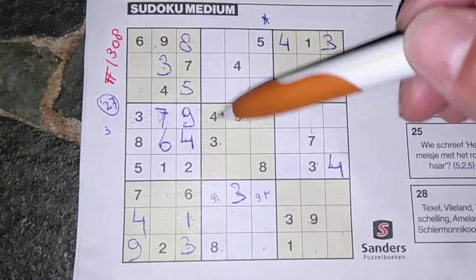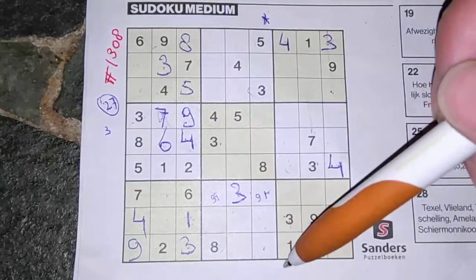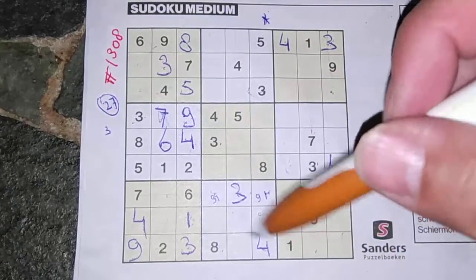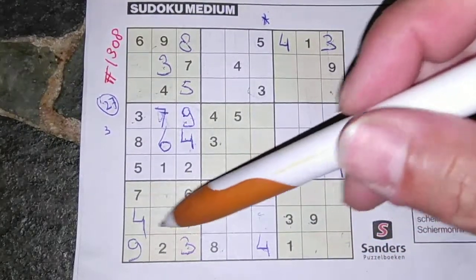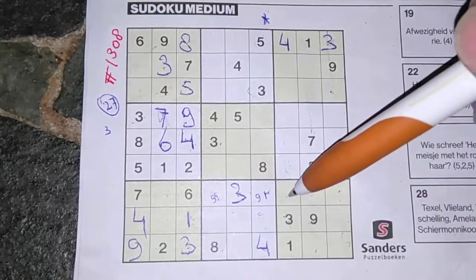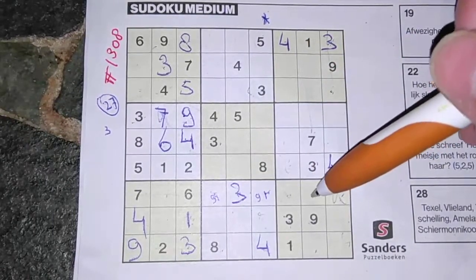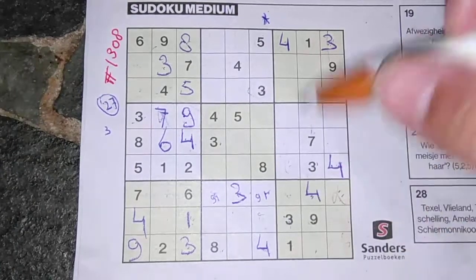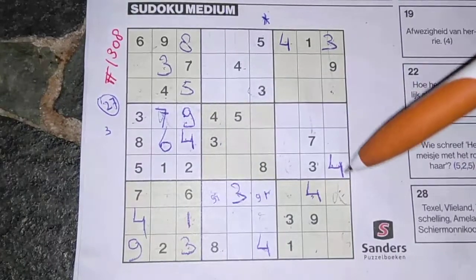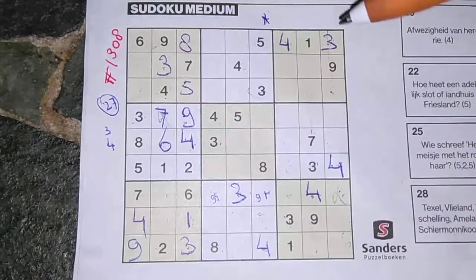Alright, so we have a 4 in this column, a 4 in the middle column. So in the column next, the only 2 places for the 4 should be here or there. We see here 4, no 4 there, 4 should be there. 4 in the last row, 4 in the row above. So in that row, the only 3 places for the 4 should be here or there. We see here 4, no 4 there. Here also a 4, no 4 there. The only place for the 4 should be there. And all the 4's are used, I can see. Yes, digit number 2. Alright.